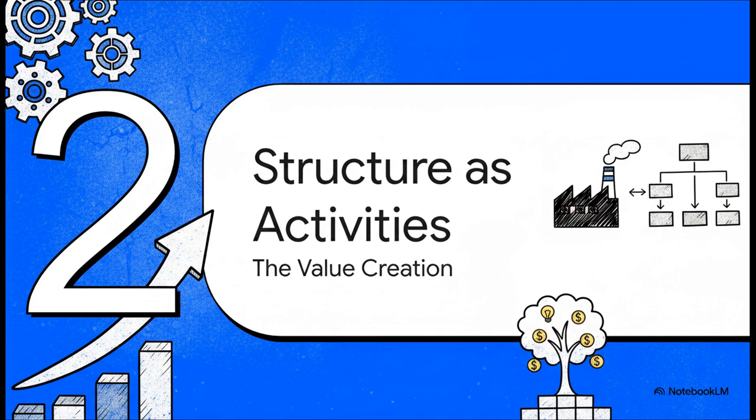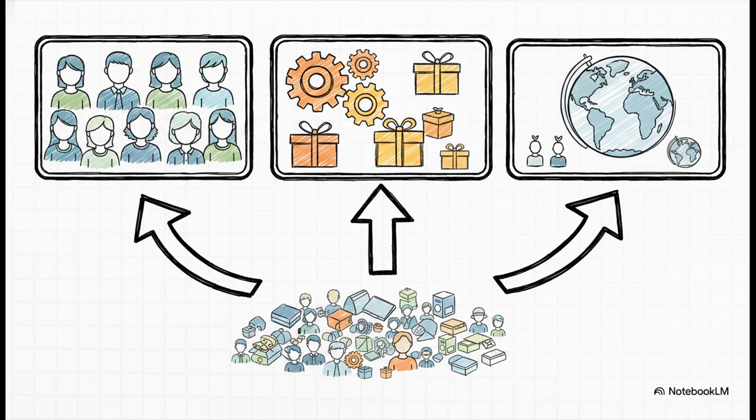All right, part 2, structure as activities. Let's look at the value creation dimension. Diving right into our first dimension, the activities perspective. This is all about how we group specialized knowledge into distinct divisions to actually create value. Think of it kind of like compartmentalizing the division of labor, making sure the exact right people are in the exact right room together. You can organize these rooms by customer segments, by specific products, or even by geography.